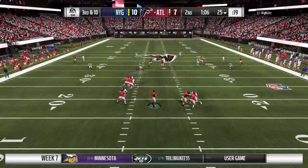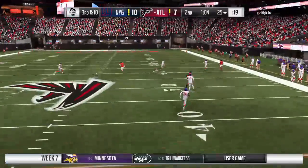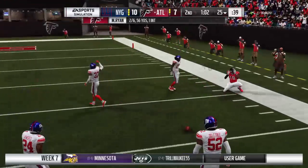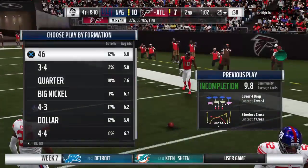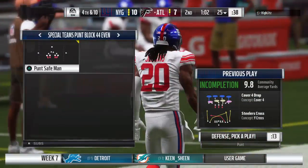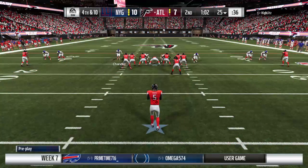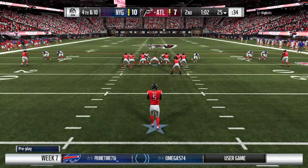Out of the gun, it's Ryan. He's going to look deep down the field. And that one's incomplete. Had some position but couldn't hold on, and it brings up 4th down. Those passes out that far wide always make you hold your breath a little bit. Felt like it was in the air for a while.